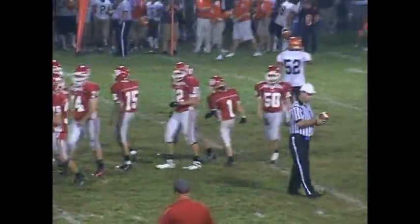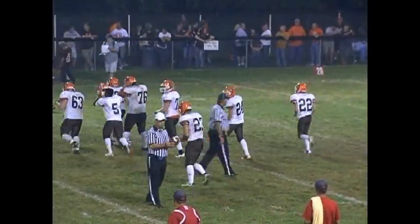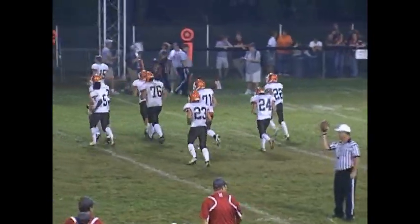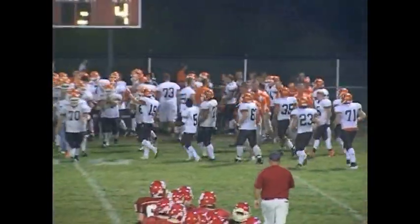And that looks like that'll be the final play of the game, clock running at 5 seconds. And that will be the final play of this varsity football game at Gloucester Stadium. Nelsonville-York comes away with a 42-6 win over Trimble.